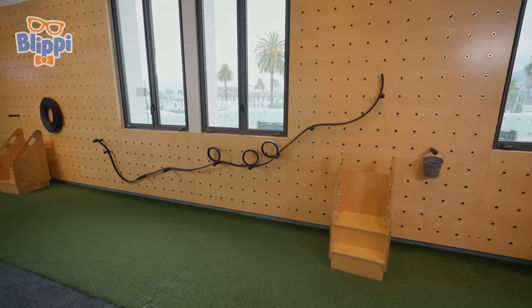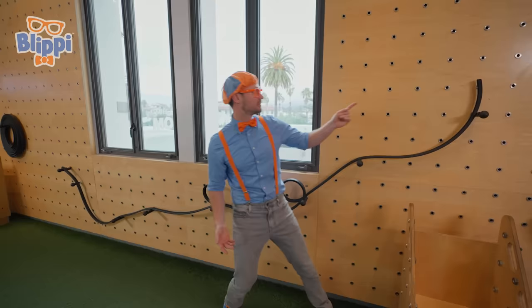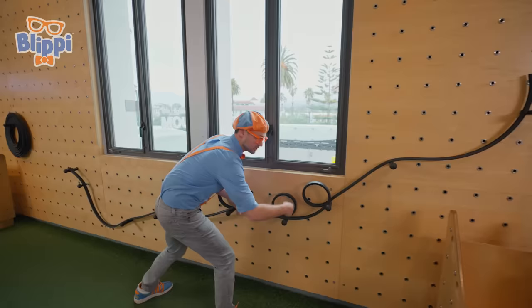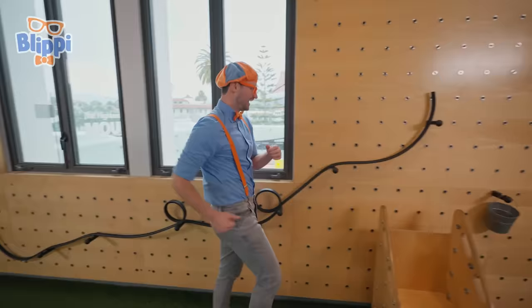Whoa, check it out. This looks like a racetrack. But I don't see any cars around here or planes to race. Huh, but it definitely looks like one because it looks like you start right here, you go down, you do a loop-de-loop, you do a second loop-de-loop, you do a third loop-de-loop, and then you go all the way to the finish line. Okay, let's see. What could we race around here? Oh! There's something.